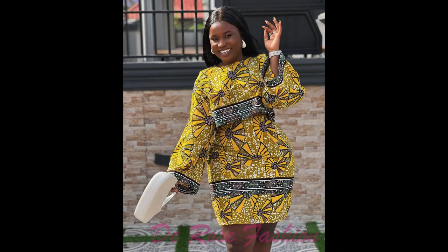And again, I'm going to be showing you more beautiful styles here. Look at this beautiful style, the beautiful dress. Isn't this beautiful? Look at the hand. I'm still going to show you another picture of this style so you see what I'm talking about. We have so many amazing styles here for you.